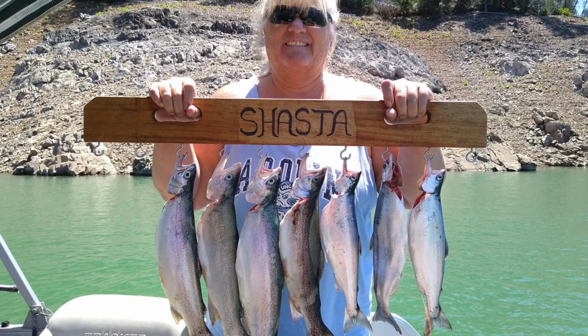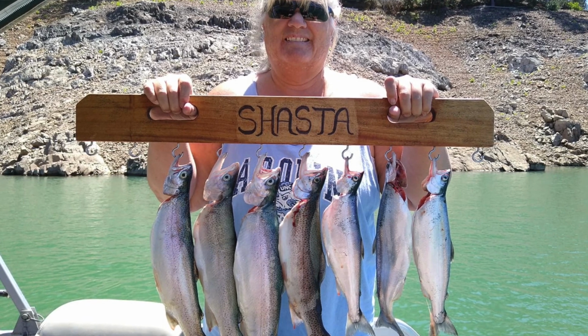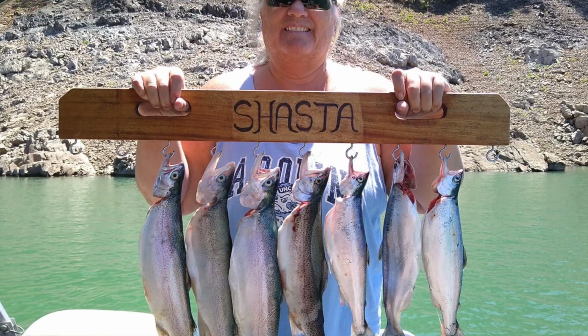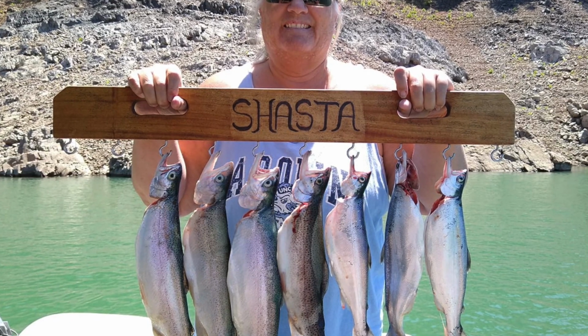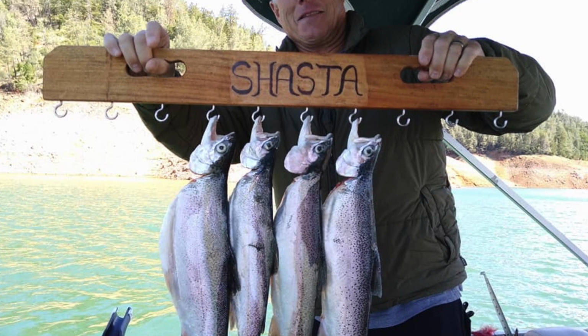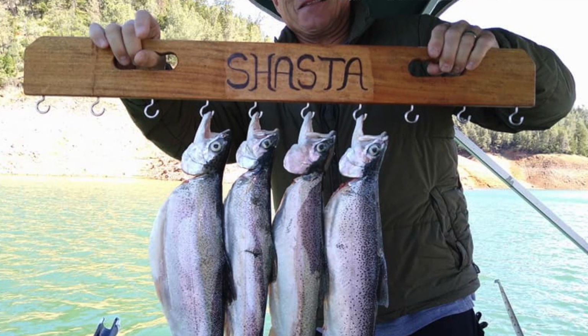They're getting a mix of rainbows, the occasional brown, and lots of kokanee that seem to be running 14 to 15 inches, that's a totally decent sized kokanee. Those fish are big enough to rip it off the downrigger and put up a little bit of a fight. And they're going to get a lot bigger before the season ends. So that's exciting stuff at Lake Shasta.